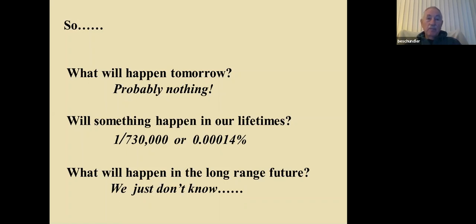As I sometimes tell people, it's like trying to win the lottery. The good news is that it's unlikely to happen. The bad news is some people do win the lottery, and at some point, probably there will be something big and dramatic out there, but from what we can tell of all the metering and measuring we're doing, it's not going to be soon. And in terms of long range, we just don't know.